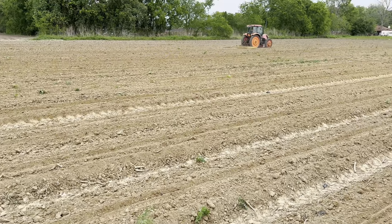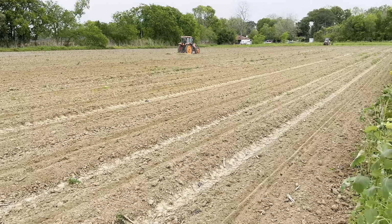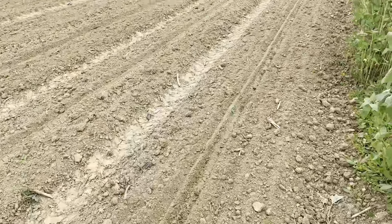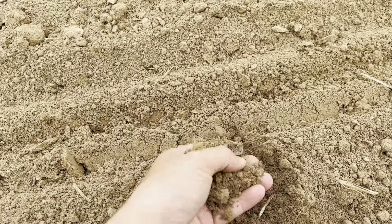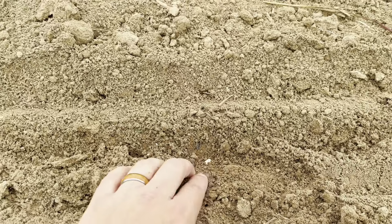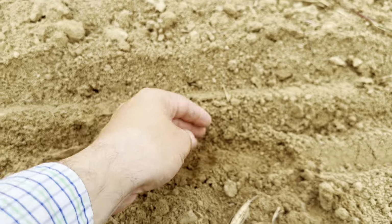All right. We're running over that. Planter's going behind him. He's already planted these rows. Looks good. Can feel lots of moisture down in that ground. It feels good. And there's our pea, little purple hull.